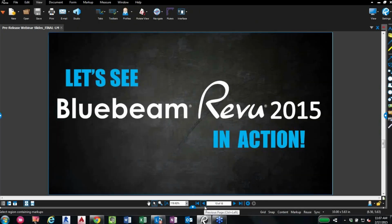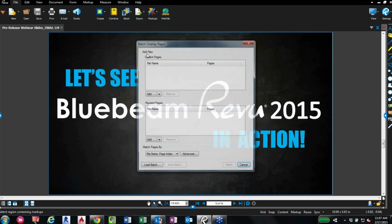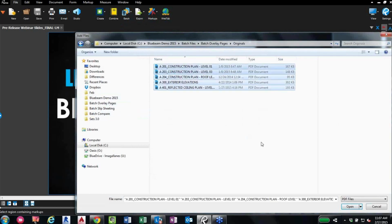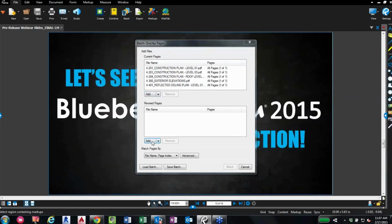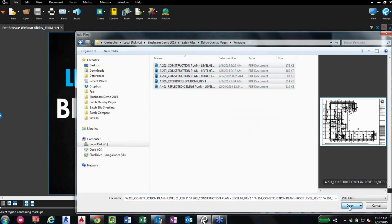So the first thing we're going to go over today is the new batch overlay feature. Under the File Command tab up above, you'll see one that says Batch, and we're going to go ahead and grab our batch overlay feature. What we're going to do is grab our original sheets first, because we want to overlay our original sheets here. And we're also going to now grab our revised sheets, or our newly issued sheets, here.